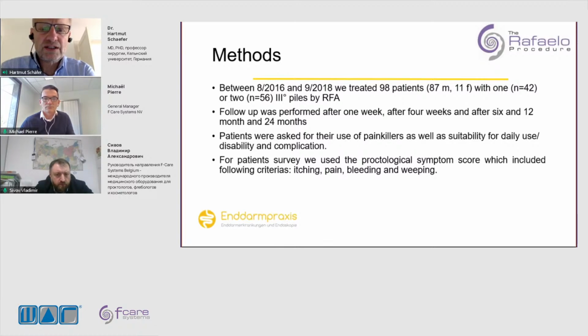The survey for the patients was a proctological symptom score, which included the following criteria. First was itching, second pain, third bleeding, and fourth weeping.